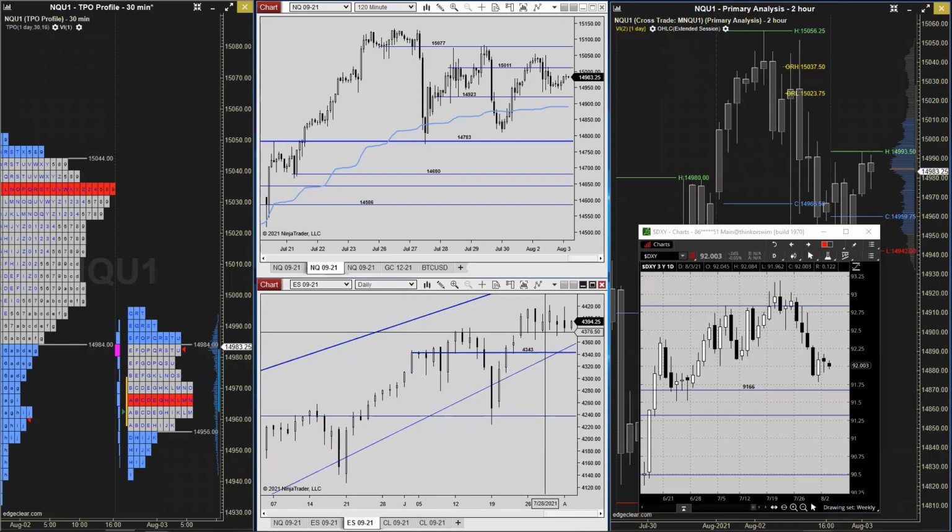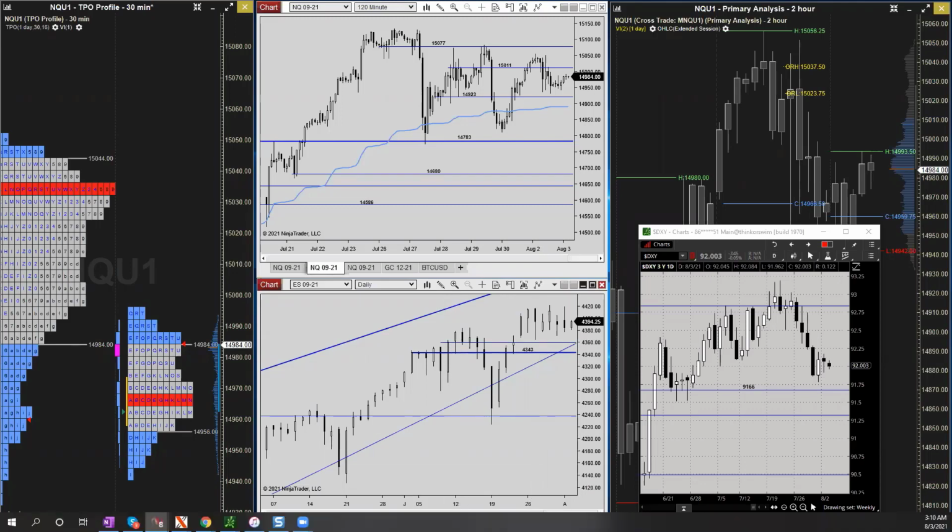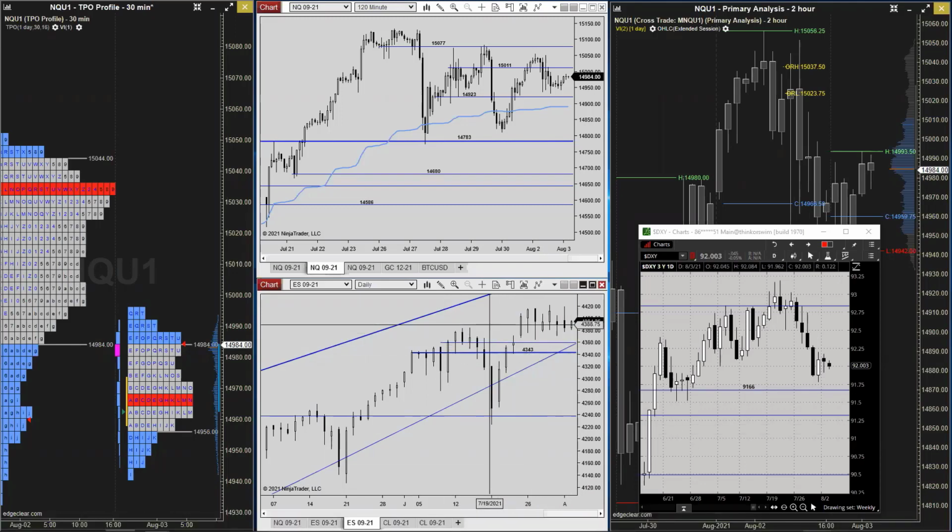That 43.76 is really key here. You can see that. And then the next key battle would be right there, 43.59. We break that, and it's going to change sentiment. Let's put this right here. That's 43.59. We'll mark that off.